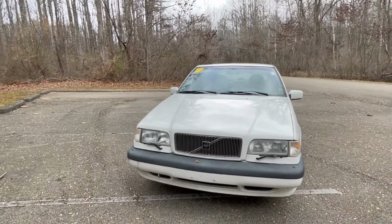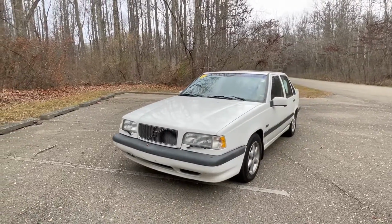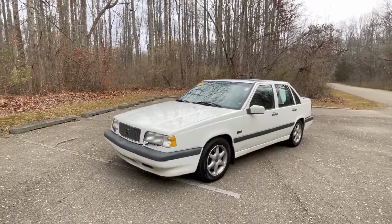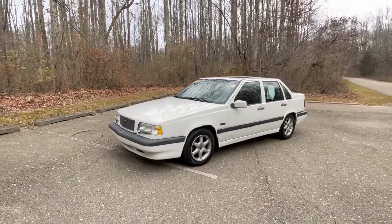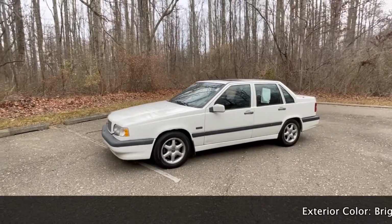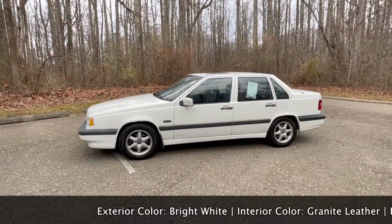This is basically what set everything apart. Now, I've been wanting to do an 850 for a long time, and here is my opportunity to do so. Today's subject is painted in bright white, and it features the granite leather interior.